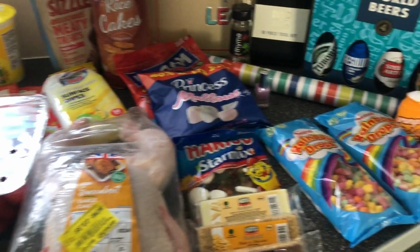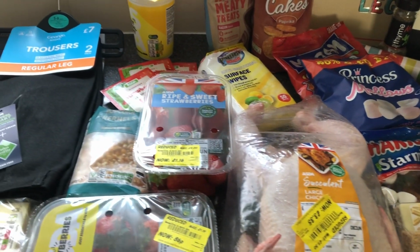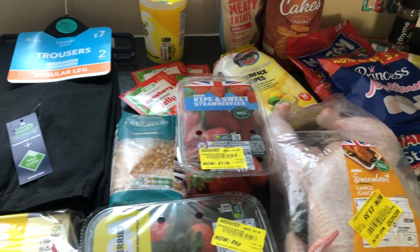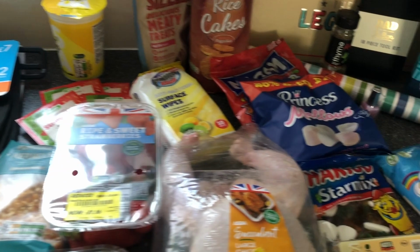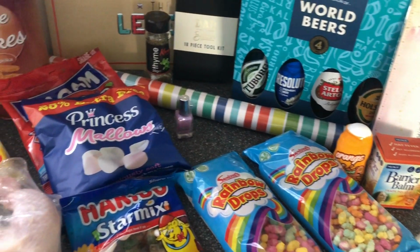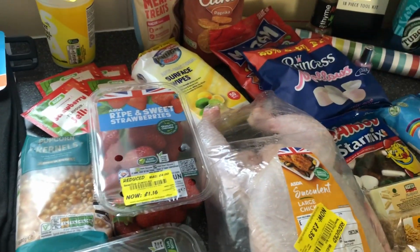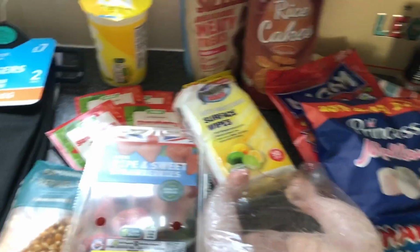Everyone, I've just done my weekly shop at Home Bargains and at Asda. I went severely over budget, but there were extra things I had to buy this week. I usually aim for around £30 between Asda and Home Bargains, but this time it was £40. But let's get into what we bought, because there were a few extra things I did need to buy.